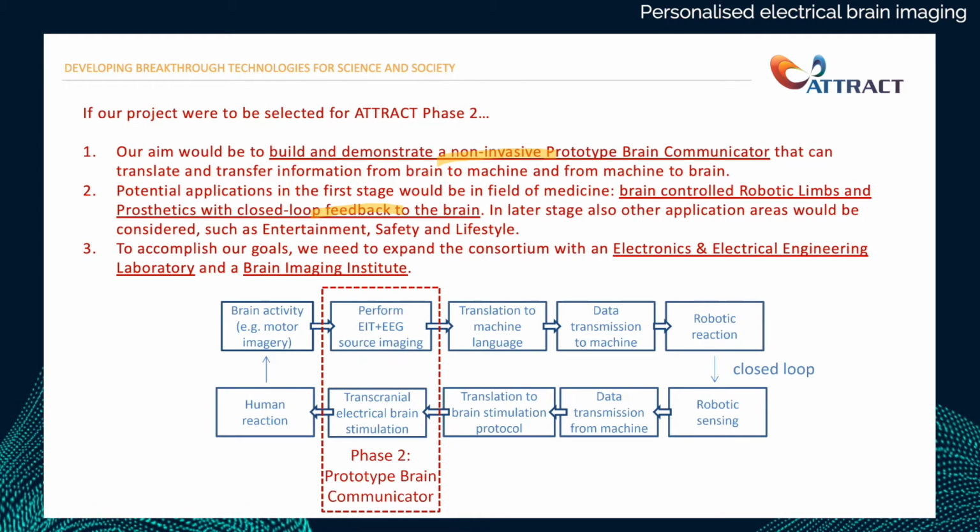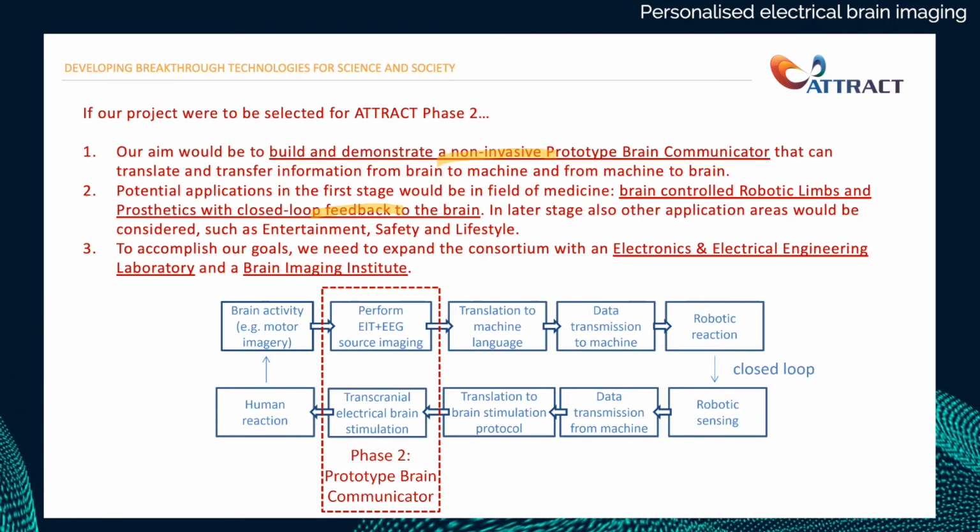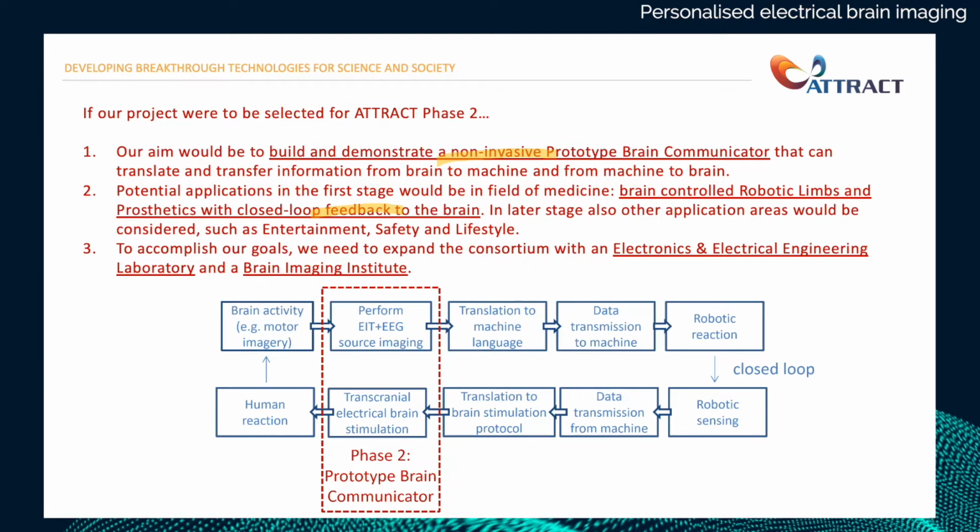To accomplish our goals, we plan to team up with collaborators who have expertise in robotics, electronics, and neuroimaging.